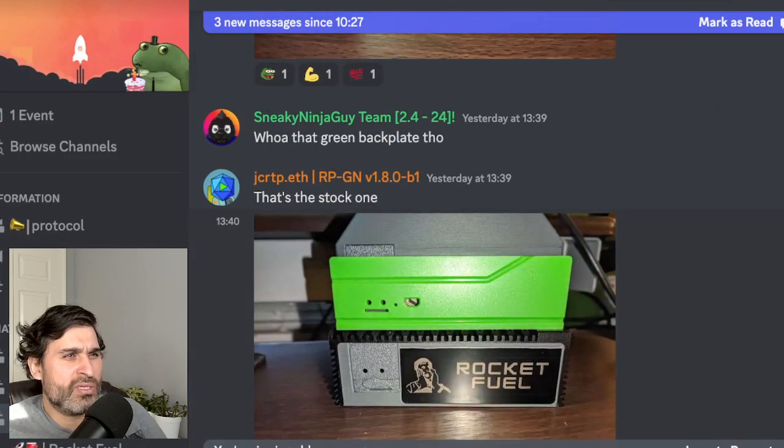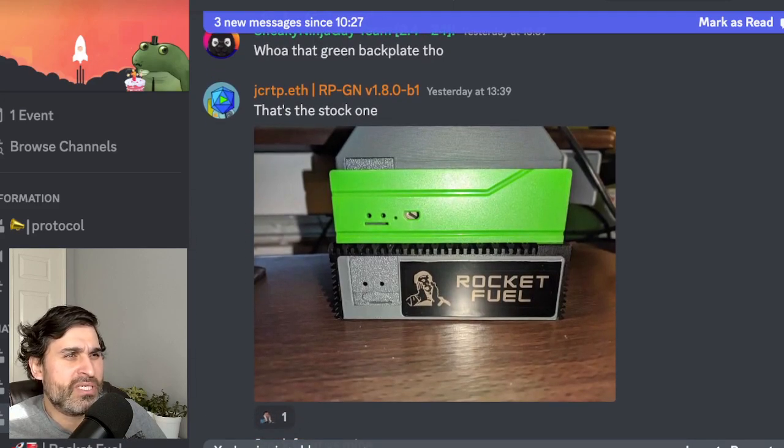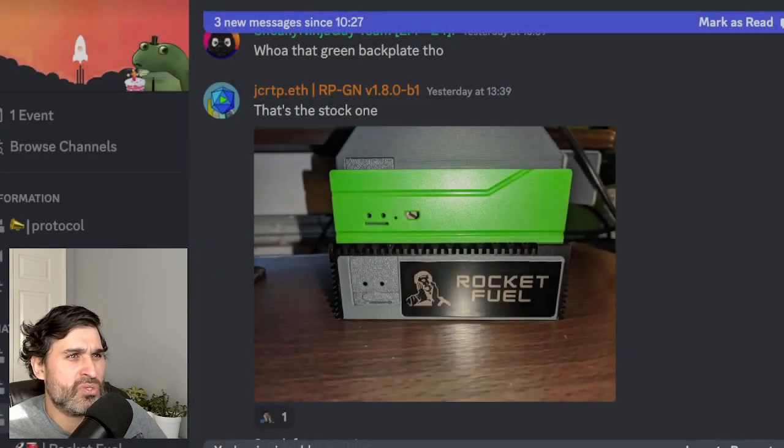That's the stock one. So that's the plate that Joe got rid of for the printing. And as you can see, these little holes in the front, they're really tiny, on the left sides of the boxes. Those are for the power and the SD cards. So the original stock box that it came in was really cumbersome to use.